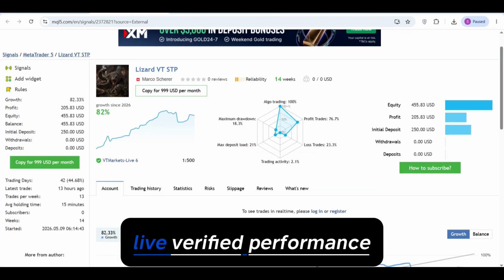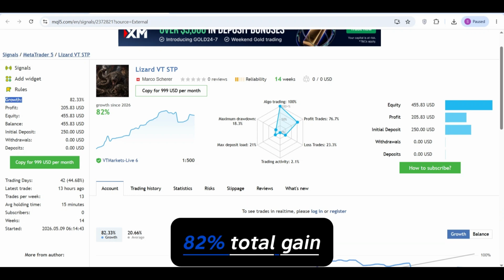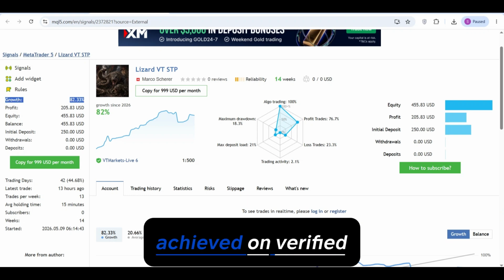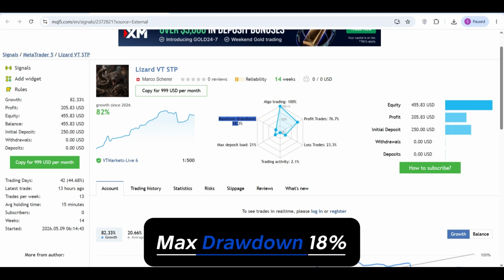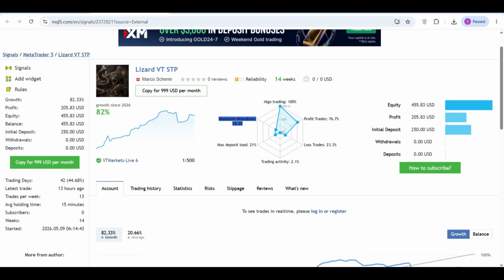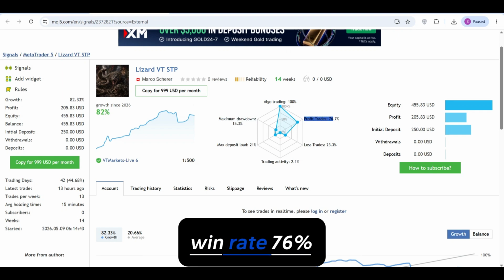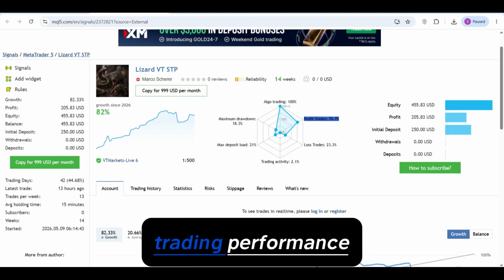Let's check the live verified performance of this year. 82% total gain, achieved on verified trading accounts. Max drawdown, 18%, maintaining safe and controlled exposure. Win rate, 76%, consistent high accuracy trading performance.